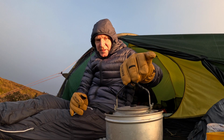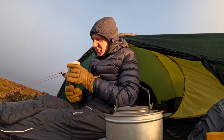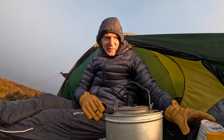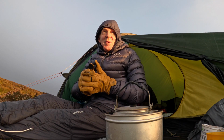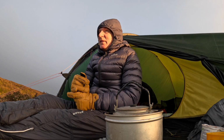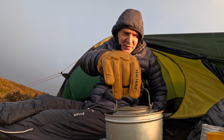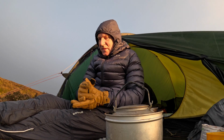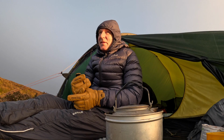So yeah, I've got a kettle on. That's just boiling. I'm gonna have some of this porridge for breakfast. Some cinnamon porridge and a banana and a bar. So nothing too exciting, but it'll keep me going and get me down. But yeah, it's a cracking morning. I don't think this will be too long. 5 minutes, that'll be boiling. So yeah, I'm just enjoying this lovely scenery, because it really is.